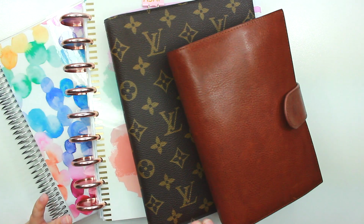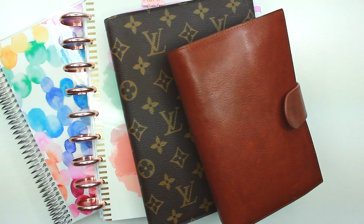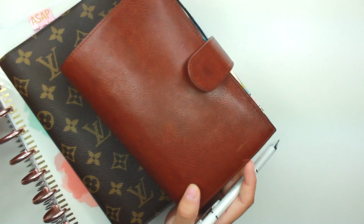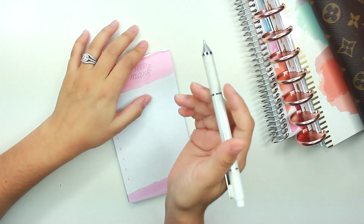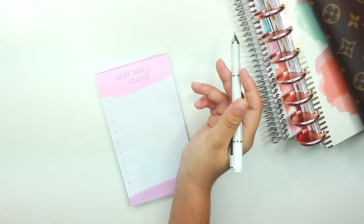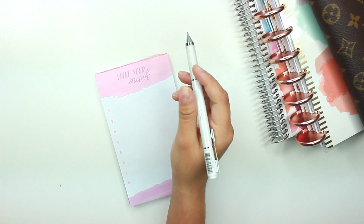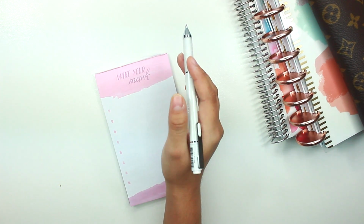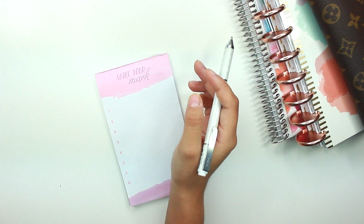Like I said, they're all for different things, so they work really well for me. As you can see, there's no overlap whatsoever in any of these. They're all for completely different things. So let me give you a couple of tips so that if you want to use multiple planners, maybe you have a planner that you really want to use but you don't know what to use it for. That always happens to me. Or maybe you just need to organize your life a little bit better based off of the different things that you have, you know, the different parts of your life that you have.